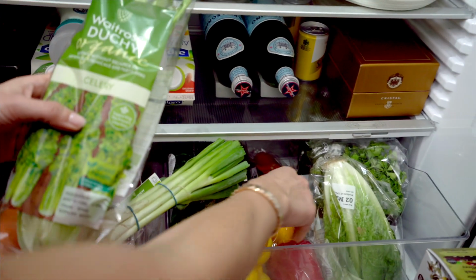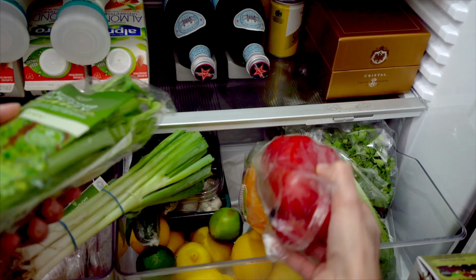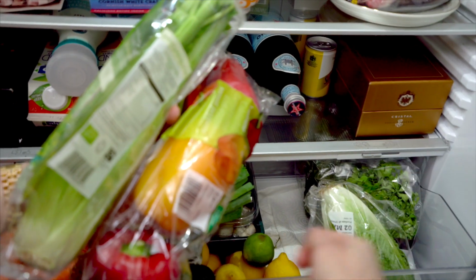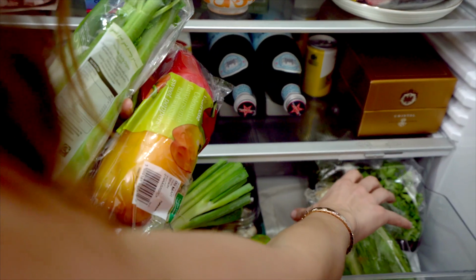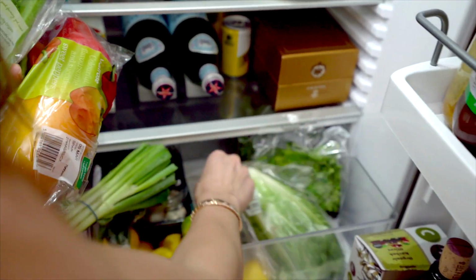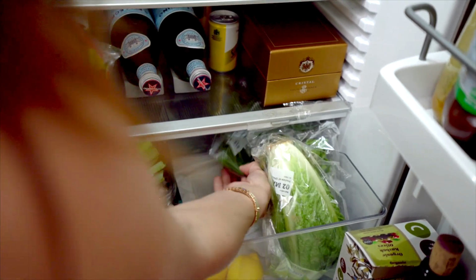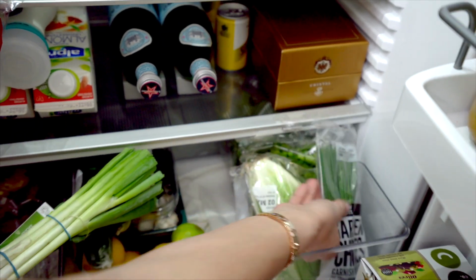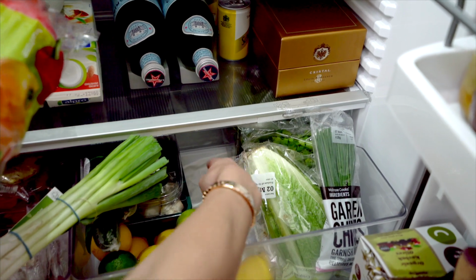This is the pepper. Actually, this was planned. The pepper, the celery is going to go with the venison sausages in my Italian stew. I've got salad here, and I have herbs. I love chives. You've seen me use them a lot. And I love mint as well.